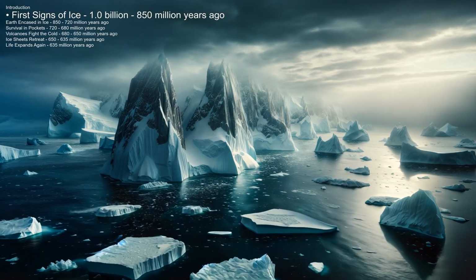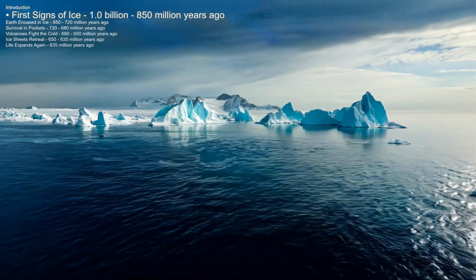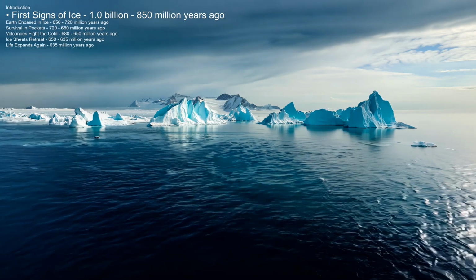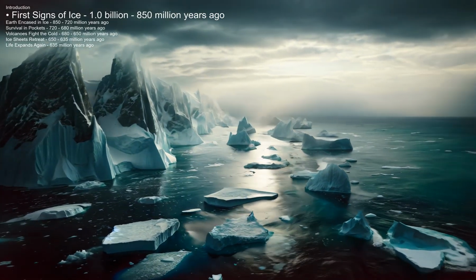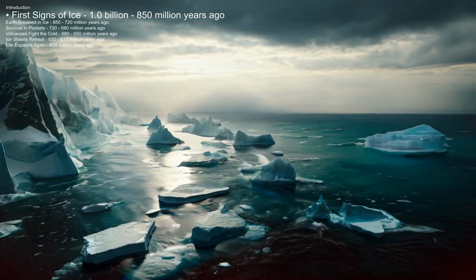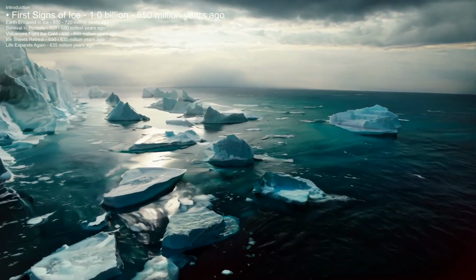As Earth cools, glaciers expand, pushing ice sheets toward equatorial waters. Ocean currents shift, directing icy flows into warmer seas. Massive icebergs drift across the frigid surface, while relentless winds tear through the landscape, reinforcing the frozen dominion.